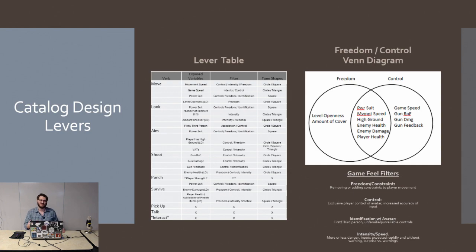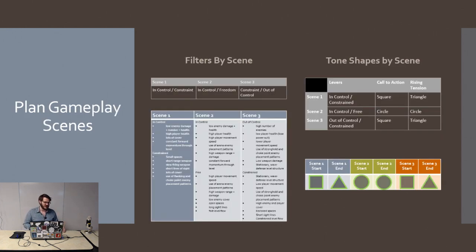And from this, I learned a lot of information that helped me when I was actually figuring out what my level would be. For instance, I learned that Fallout 4 really supports control and freedom game feel experiences and their opposites, but it doesn't have as many levers that actually affect your identification with the avatar as well as the intensity of the level. And so I created a little Venn diagram for game feel exposed variables so that I could see which ones affect just freedom, just control, or affect both of them at the same time, so that I could help myself when I was planning gameplay scenes.